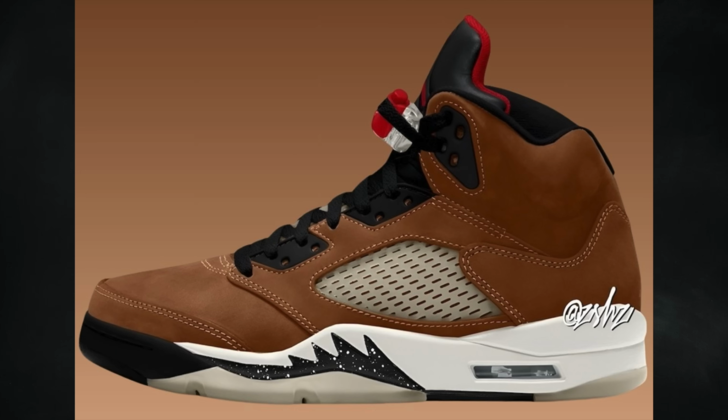Now, as for a release date, this pair is scheduled to debut on September 28th. You guys might remember earlier in the video, I talked about the Air Jordan 12 Black and Wolf Gray. That pair is also dropping on September 28th, so again, there's a possibility that this shoe could be delayed, or the other one, or both can drop on the same day, although I kind of doubt it, but there is that possibility. Also, the retail price will be $200.